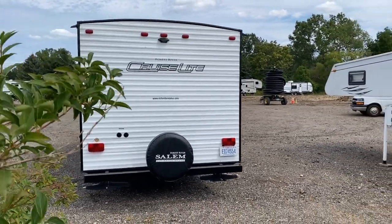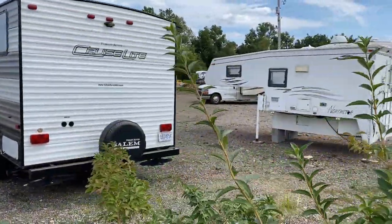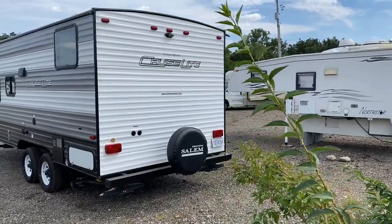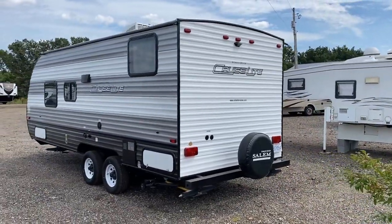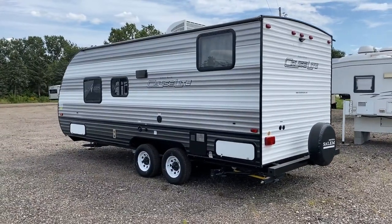Now I've got to walk around Mr. Plant here. He's sort of in my way. Thank you, Mr. Plant. Then again, I am actually on the edge of the property and technically walking through the neighbor's grass, so perhaps beggars shouldn't be choosers.